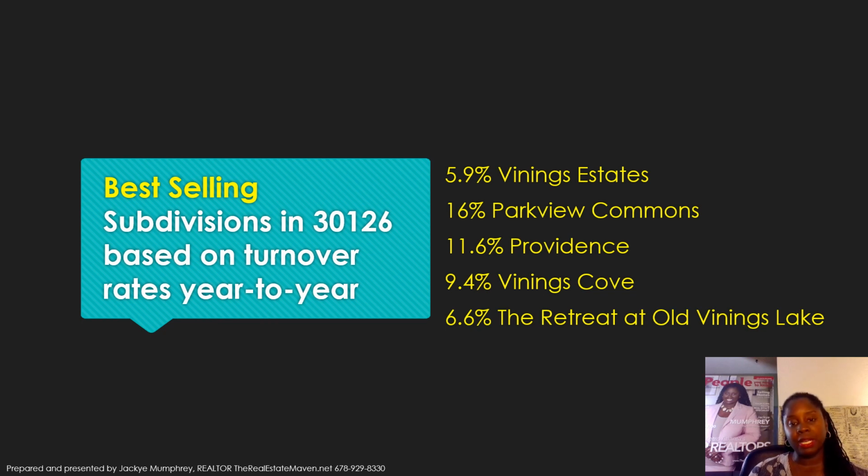Providence, 11.6% turnover rate in there, which is a little high. You usually like to see under 10%, but you don't want to see no movement in a subdivision because, one, prices won't increase. They're more likely to decrease if there's not people moving rapidly. The opposite could be, if the houses are hot, like if the neighborhood is hot, you just may not have people who want to move, but usually that's not the case, especially in our area.